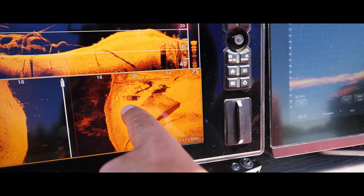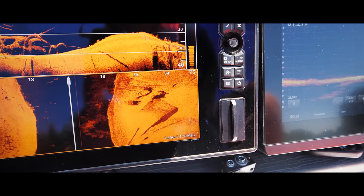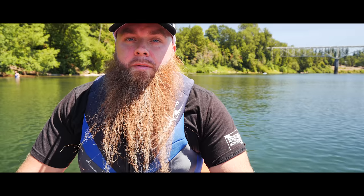Look at that. Three of them. You have three cars here. No freaking way. We've scanned this before.